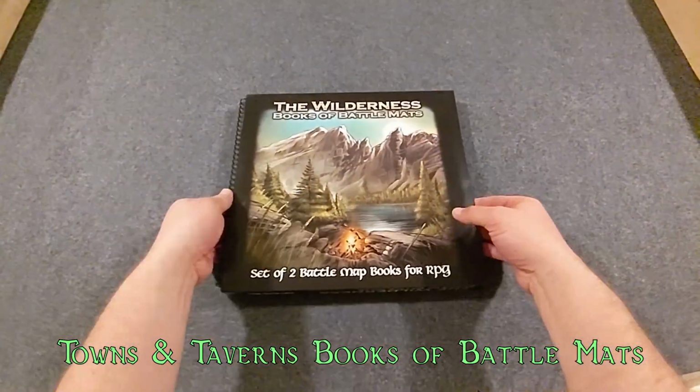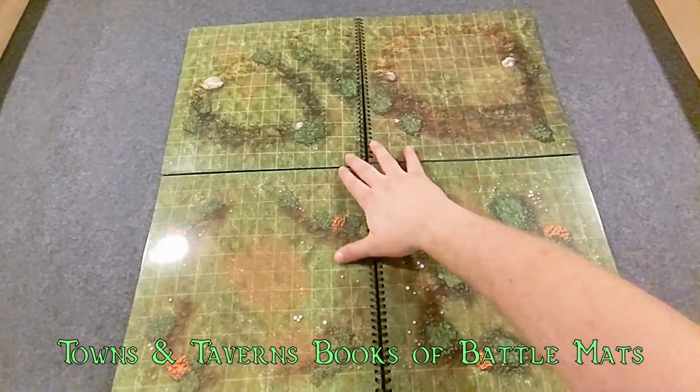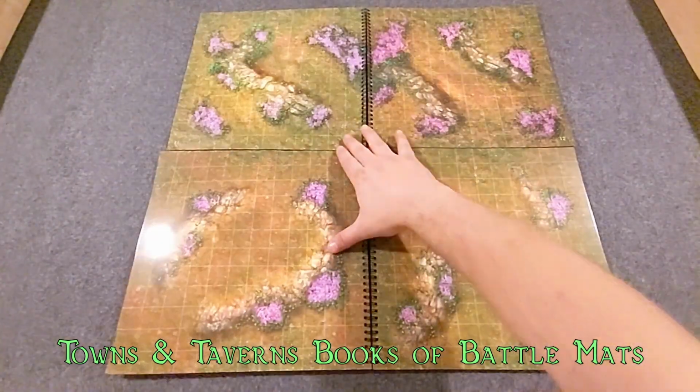This is the new set from Loke Battle Mats. This was actually my first chance to open it up and take a look. Loke has consistently been upping the quality of their products. I really love these maps.